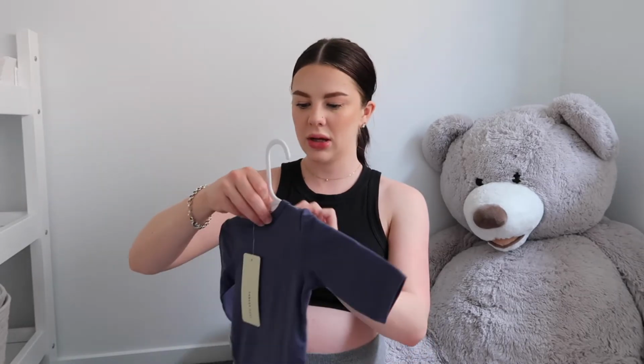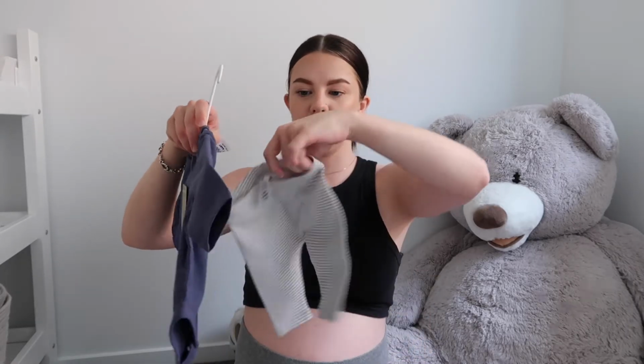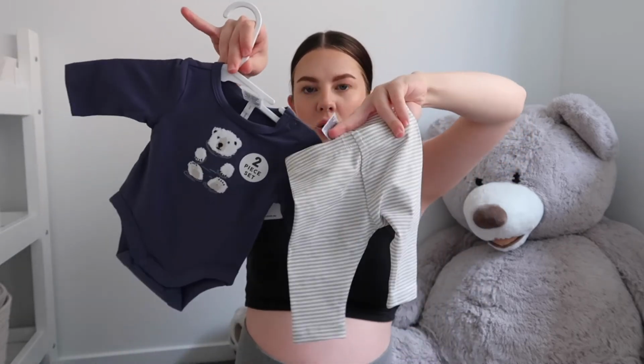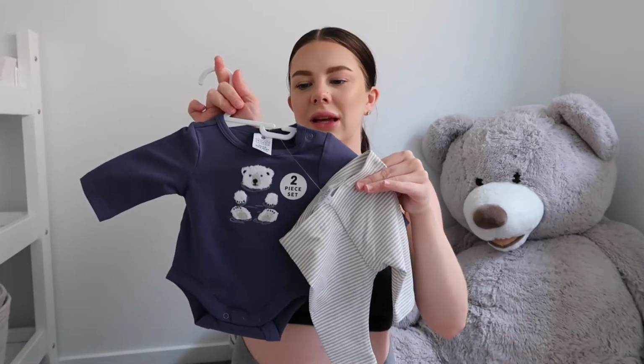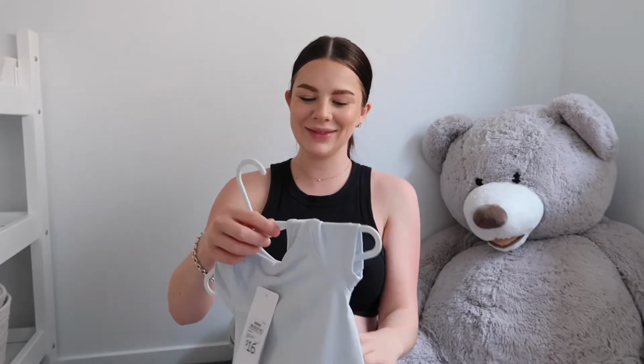Next thing from Target, this is new baby as well. It comes with little leggings and like a little polar bear one-piece thing. It's kind of like a sage green, which is kind of neutral with a little bit of color, if you know what I mean. Similar for this. This is a very I'm a boy set to me.